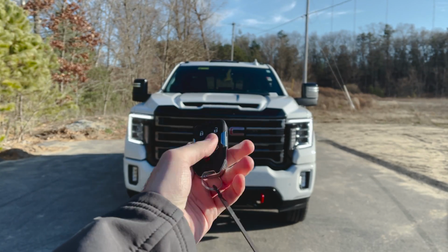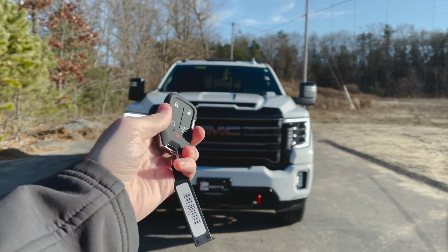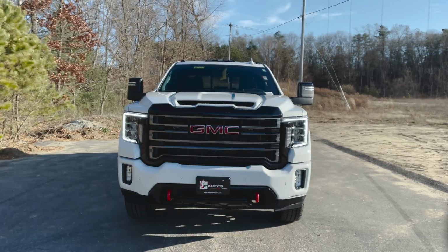First things first, here's a look at your key fob. You've got your lock, your unlock, your remote start, drop the tailgate, and your panic button. I'll throw that back in my pocket.